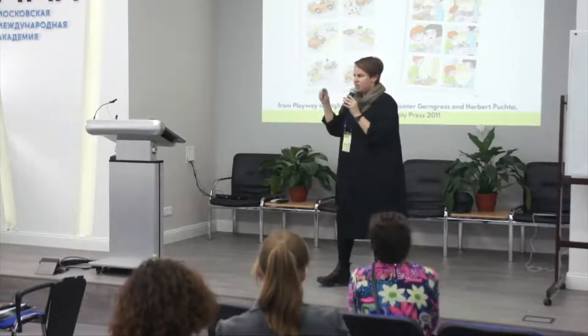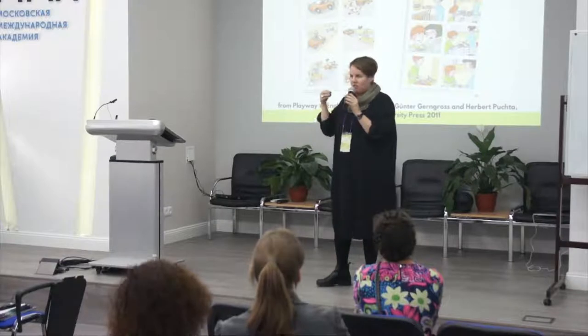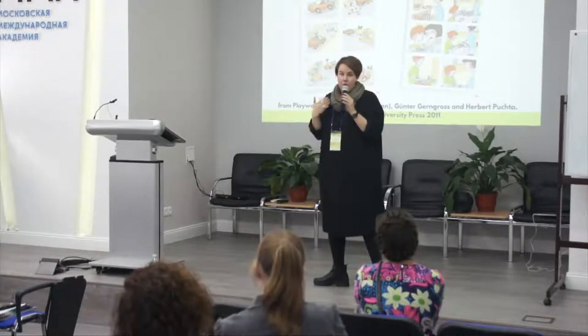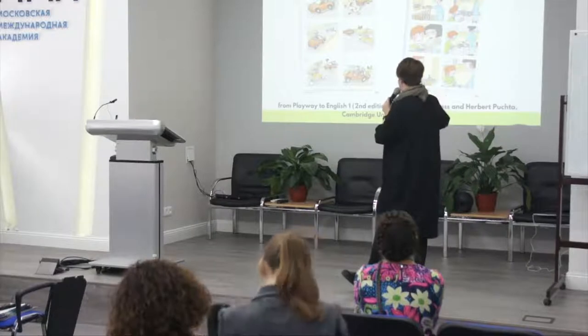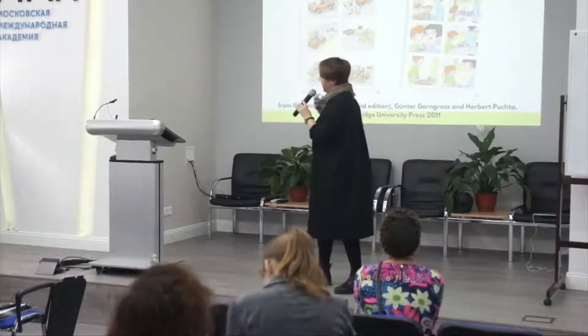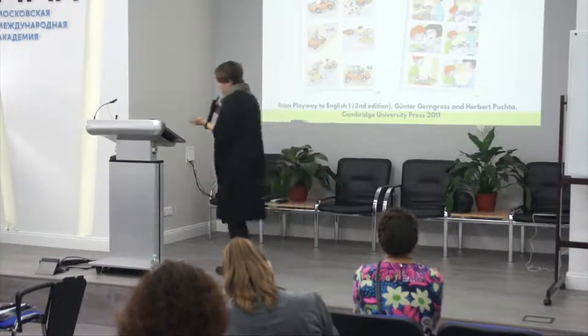So unlike introducing lots of characters that children might find difficult to recognize in pictures or that basically make the story more complicated, here you are the main actor, you are the author of the story. And I actually think that this was sort of part of the plan. The authors of Playway, Herbert Puchta and Günter Gönngross, have done a lot of research within the field of neurolinguistic programming, and I believe they know quite a lot about language development. So children listening to these stories and then playing with them can actually themselves be the main actor in this story.